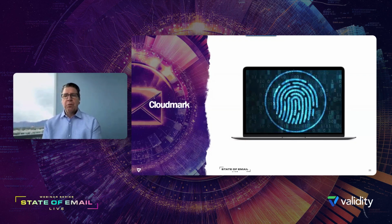To answer your question, in terms of fingerprinting and what that means, to simplify it, basically they have a reputation system, just like Proofpoint has a reputation system. With Proofpoint, you may have heard of Proofpoint Dynamic Reputation, or PDR. That's Proofpoint's reputation system. Cloudmark has a similar reputation system.